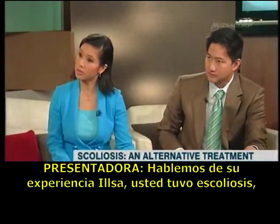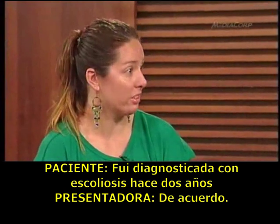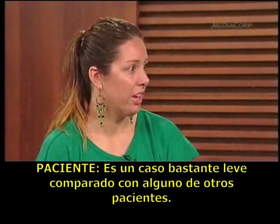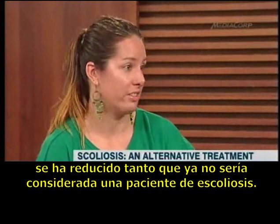Let's talk about your experience, Isla. You had scoliosis. How long ago was that actually? I got diagnosed with scoliosis 2 years ago. And it's quite a mild case compared to some of the other patients. And after just under a year of treatment with Dr. Kevin, it's so mild now that I wouldn't be considered a scoliosis patient any longer.